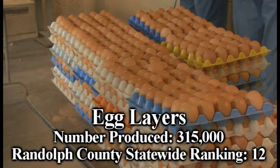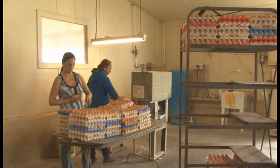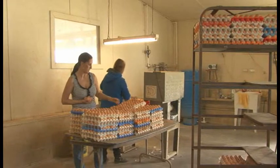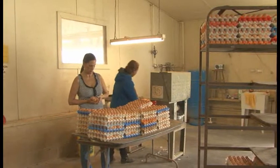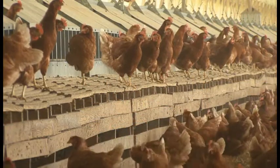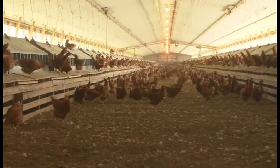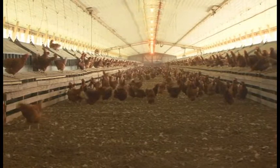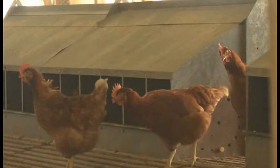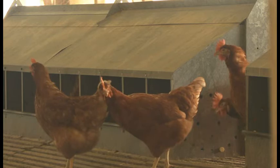Eggs, Morgan Farm. We all love cookies, cakes, pies, but do you know what they all have in common? Eggs. Eggs are one of the most important components in our lives every day. At Morgan Farm, they raise Highland red chickens, and they produce over 12,000 eggs per day. These organic eggs are all natural and packed with vitamins and minerals, high-quality protein, unsaturated fats, and antioxidants.